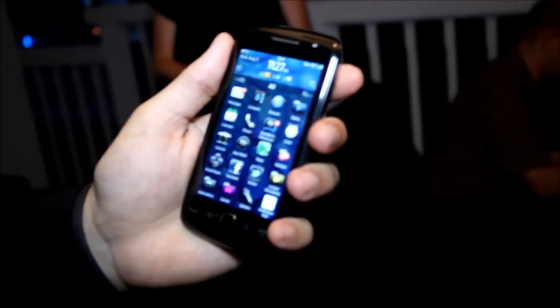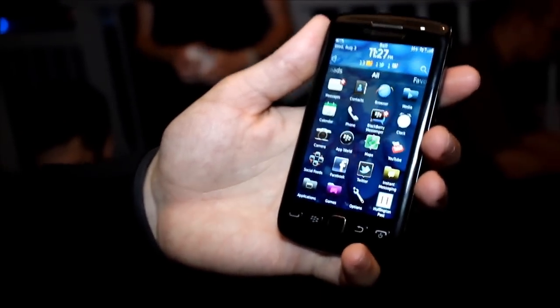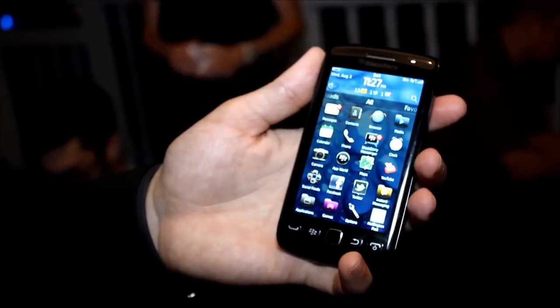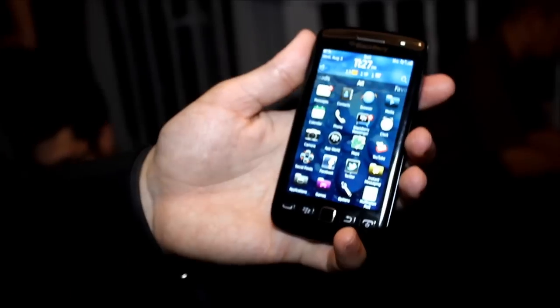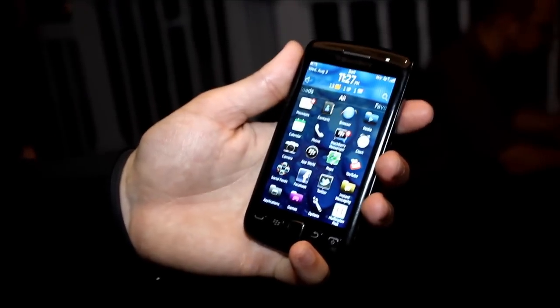So this has a lot of the same stuff we've seen in some of the other OS 7 BlackBerries, like the 9900 and the 9810. It's got a 1.2 gigahertz processor, a gig of RAM. I think it's 4 gigs of onboard memory for pictures, apps, videos, whatever you like.